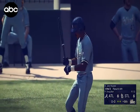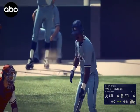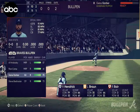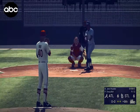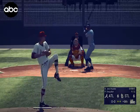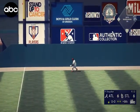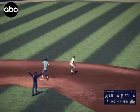So next to bat will be Jerry Royster. He flew out in his last AB. Ready with the first pitch. Here it comes. Yanked hard down the left field line, and this is going to get down for what should be extra bases. And there's your potential go-ahead run.